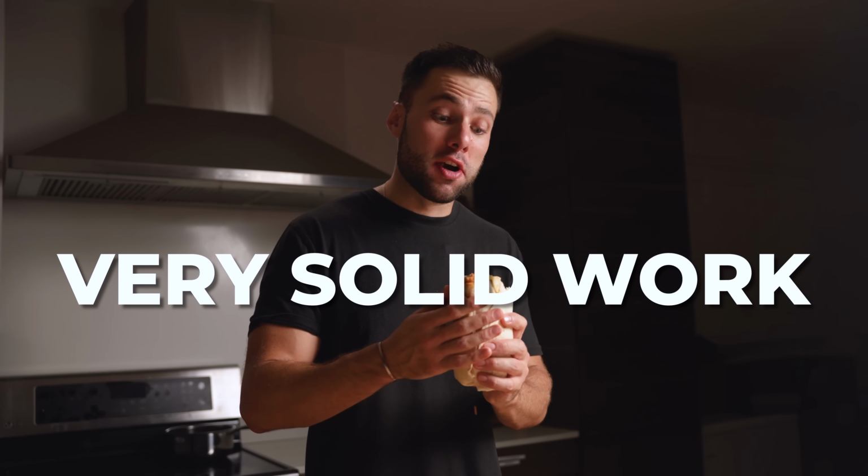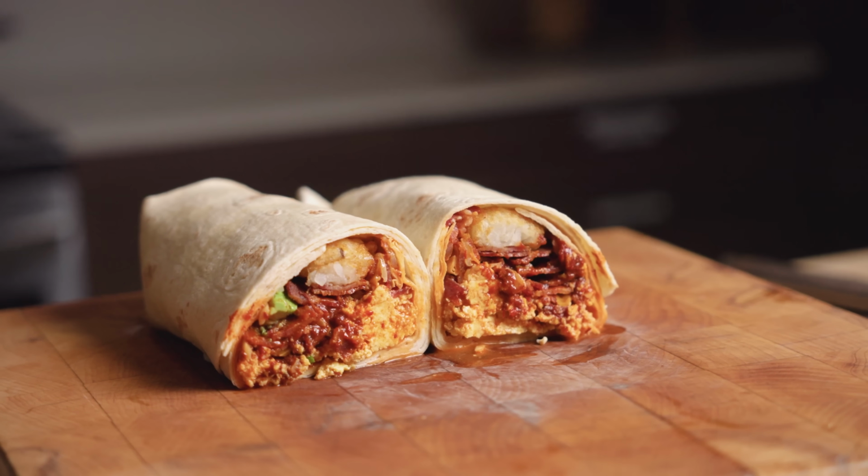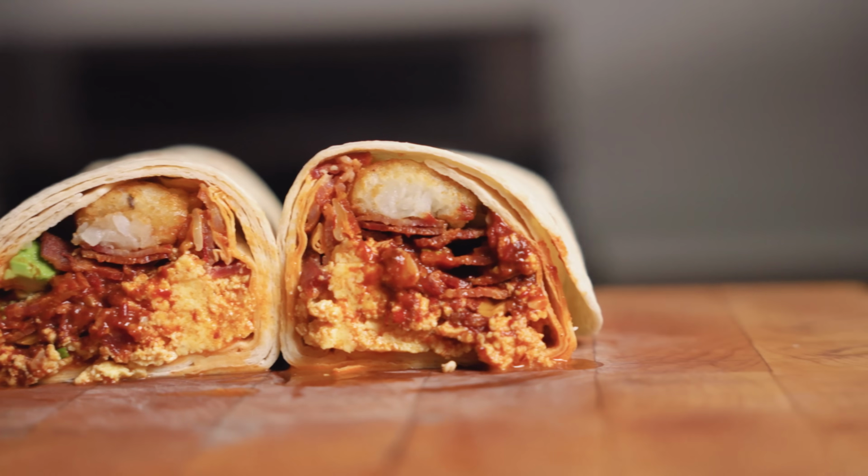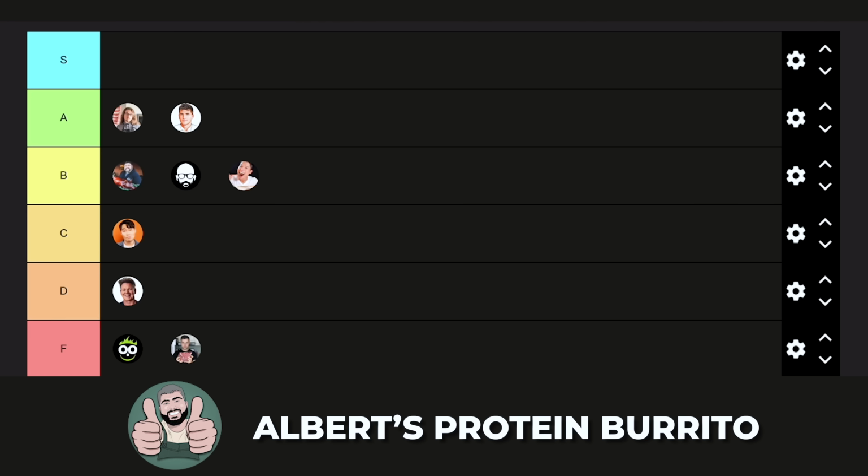Very solid work, Albert and Chef Rush. That is an amazing breakfast burrito. I am so close to putting this in the A tier, but compared to the other ones, I think it's just barely lacking. And with the skyrocket in my cholesterol, this deserves a B.